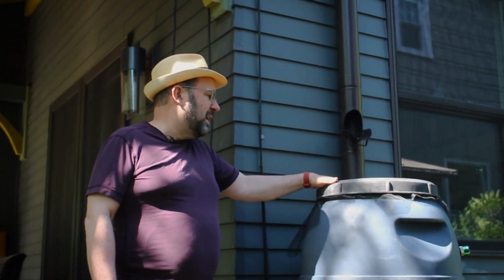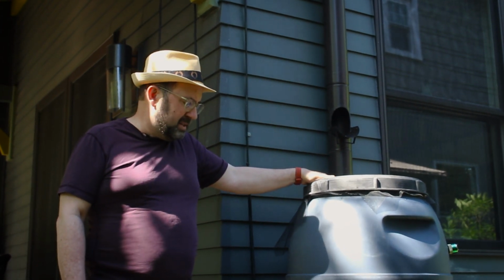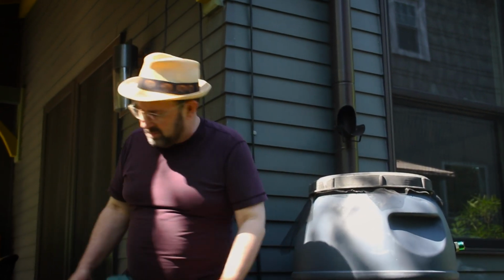And then here's yet another rain barrel. Generally a rainstorm will fill it up and it'll overflow, but it still mitigates the first 50 gallons of water that comes through the rain. And then come on up to the porch.